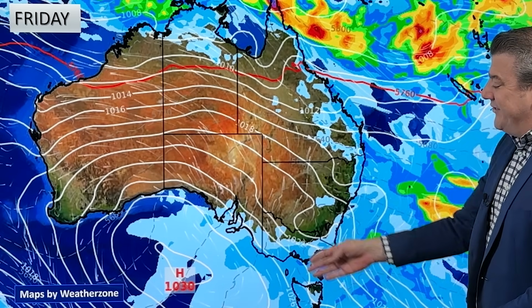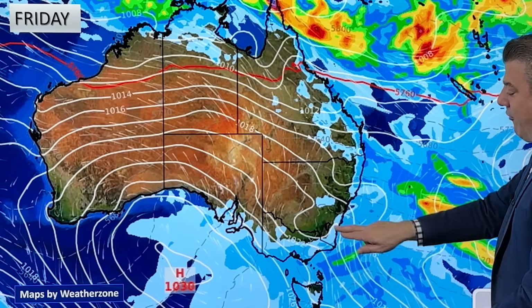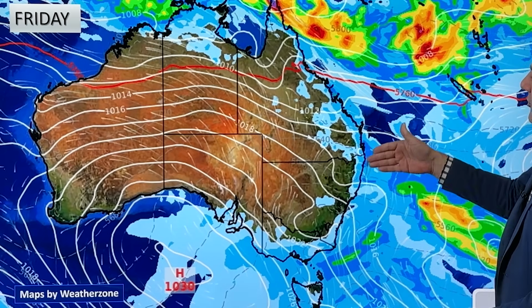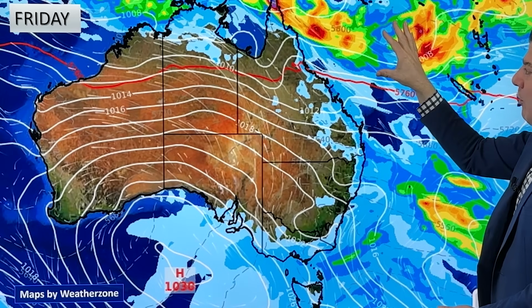Still got a slightly cooler southeasterly wind for these areas. Cloudy with showers, Melbourne, Sydney. Canberra is looking quite dry. It's a bit hard to see in there, but Canberra is looking pretty dry. Might be a little bit cloudy into the afternoons. And the cloud and showers remain all the way along the eastern seaboard, the red line right up further to the north there. So that's the tropical weather to the north.